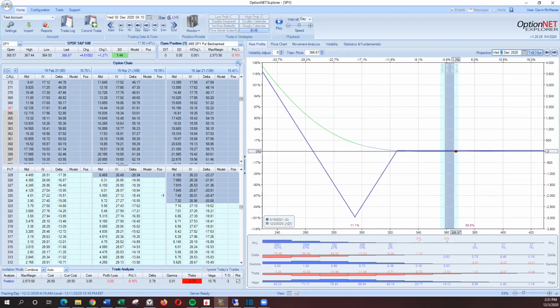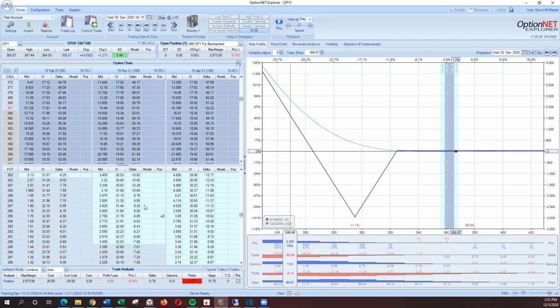Hey traders, just wanted to share with you today a little hedging strategy I've been looking at this week, and it is a put ratio backspread in SPY. So you can see here we're selling the 325 put, and if we go down, we're buying two of the 295 puts. So selling the put here at 325, buying two here.